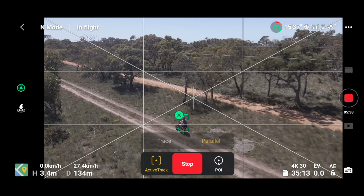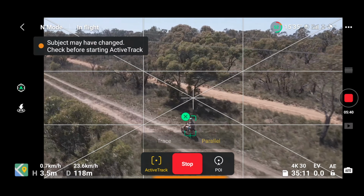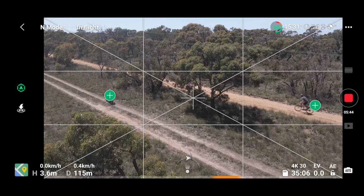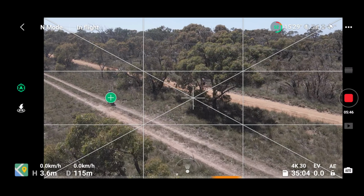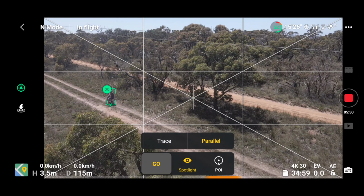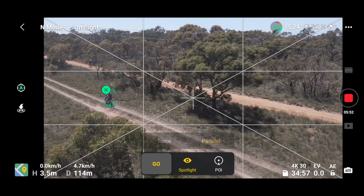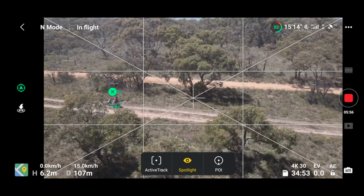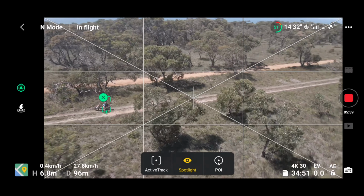A big tree is coming. Oh, and it just missed that tree. That was deadly. But it has still found me over here, so let's see. Tap, active track, parallel. And we'll see if it can. Oh, so it's still got me there.